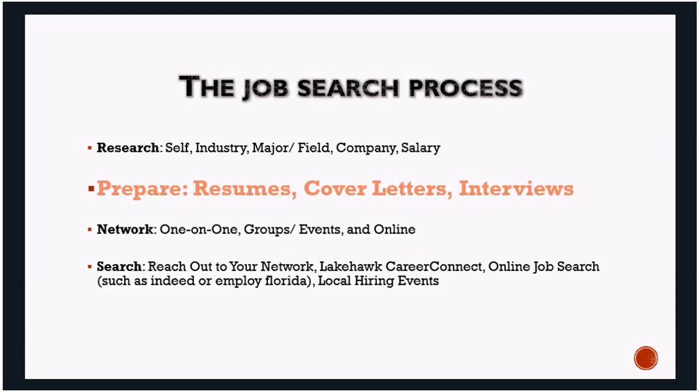The next step in the job search process is preparation. And I can't stress this enough. This is really what Career Development Services is all about, helping you as a student be prepared for that job search once you complete your education. So with preparation, you want to make sure that you have a great resume, that you have tailored it to that specific job that you're applying to, and that you've actually looked at your cover letter and practiced interviewing skills. So that all goes into the preparation portion.